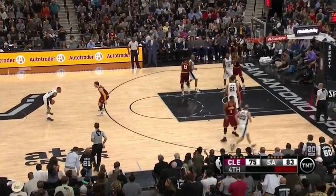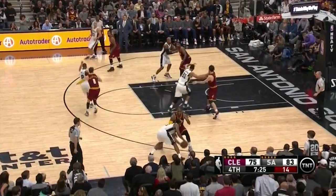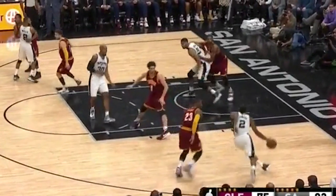And finally, the Spurs run the loop from Manu out of the sideline out of bounds, and Kawhi gets the secondary action of his own pin down. Now we've got what we've been waiting for, LeBron on Kawhi. And Kawhi makes LeBron look like a statue as he blows right by him. And guess who could have been in position had he known where the ball was?